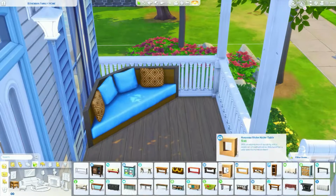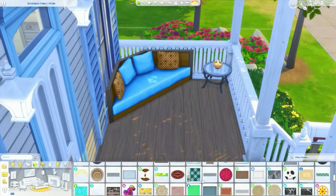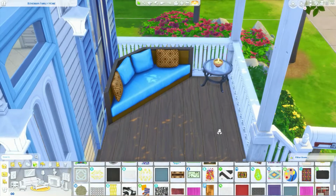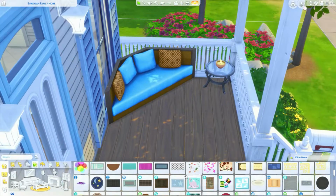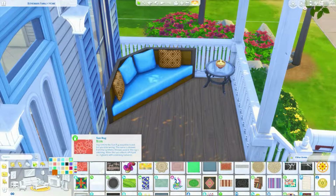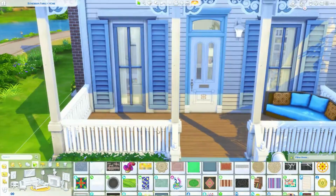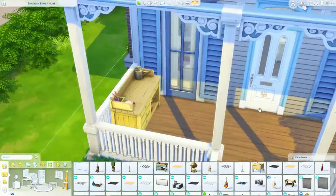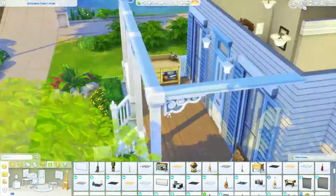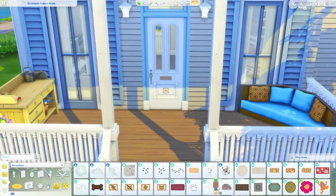And then I add a little seating area out here on the front porch and just a little side table with a candle, as I typically do. I was going to add an outdoor rug, but it didn't really look right, and I couldn't really find one that I thought worked very well. I liked the one from, I think it was the outdoor backyard stuff pack. And then I have the flower arranging table here, so maybe Fallon kind of dabbles in that a little bit, and just some more flowers and stuff like that.